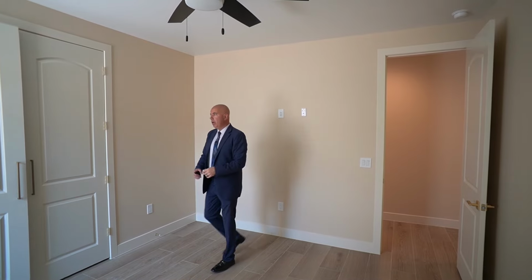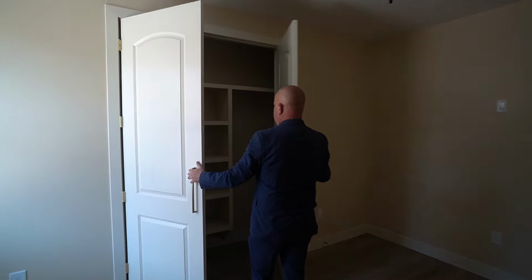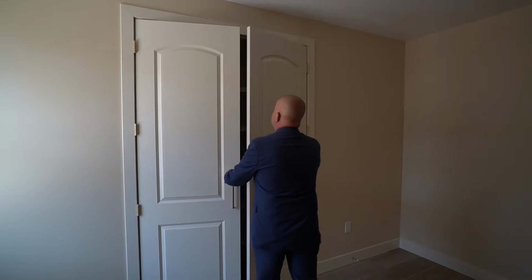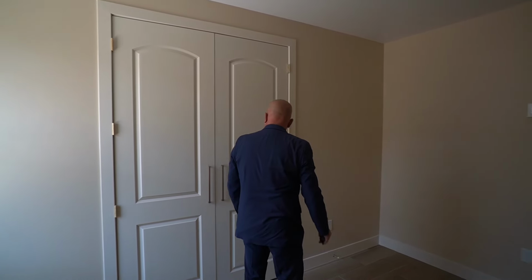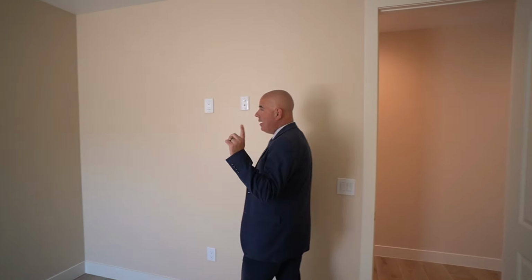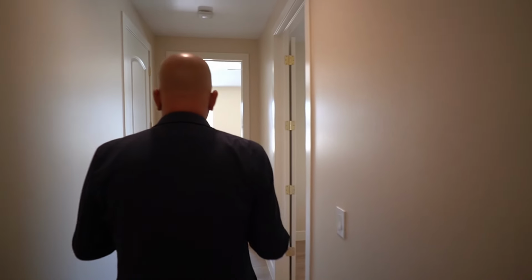You got your fan up here. And then again, no sliding doors. They actually have the open doors. Very nice. Decora plugs. Immaculate homes, man. That's fantastic. Great craftsmanship on this home all around. And the feel in this home too.